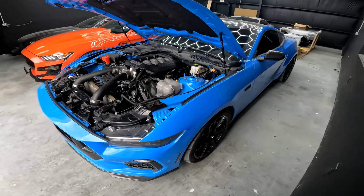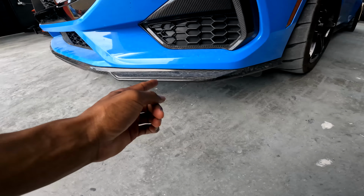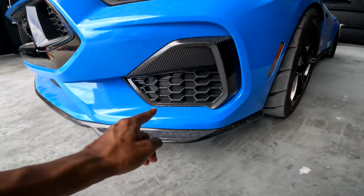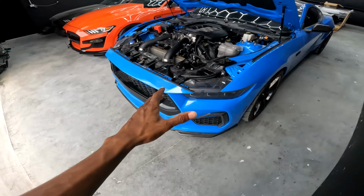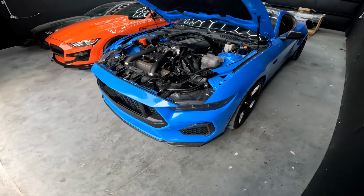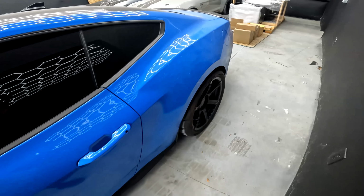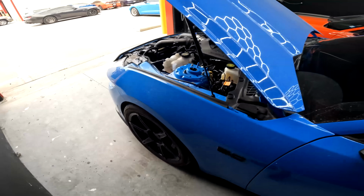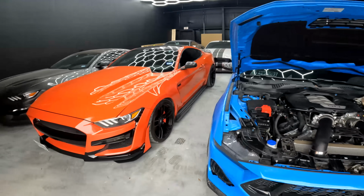But this car is badass. Carbon fiber on here in the front, the lip. I like this. Honestly, where can I get this? Let me know down in the comment section where I can get this, because it's clean, simple, doesn't stick out. It's literally like the stock lip but carbon fiber. That is badass. Carbon fiber mirror caps as well. These wheels are nice too. R888Rs. I know these don't hook, but it's clean. I like this. Some badass tint out here. A lot of nice cars.